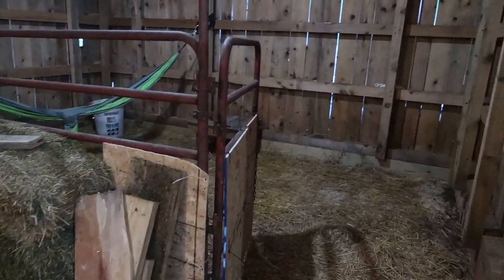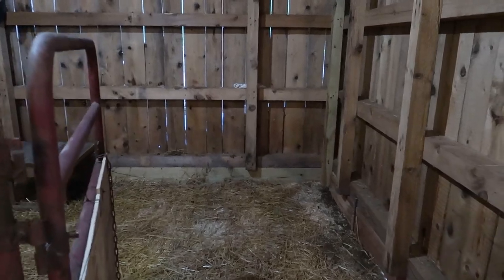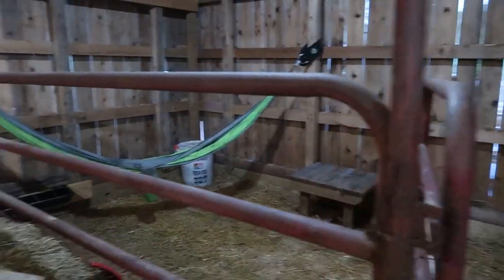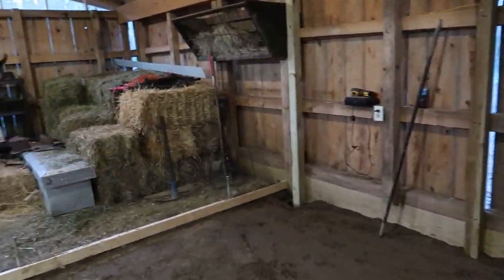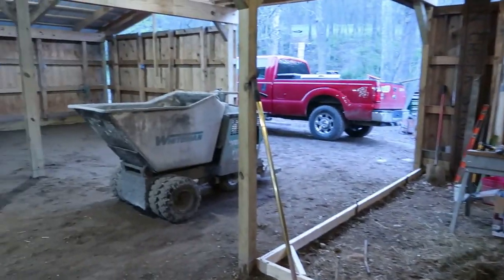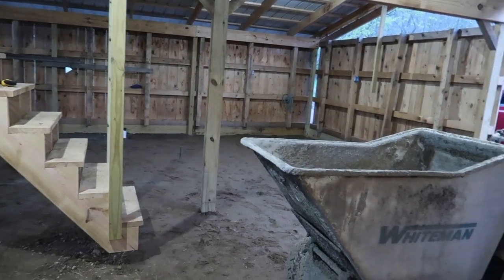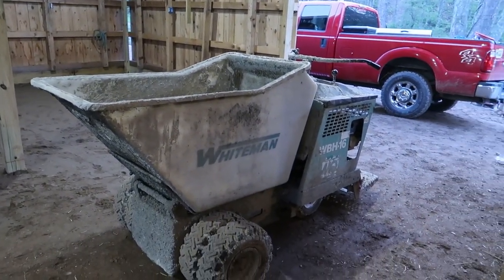Once we get this concrete done, we'll probably start working on some interior stuff. And something else I'll show you guys in a little bit, but Cruzy and Kimmy Buck got two goats. They're not in here now, but we have two goats. So now we have several horses, two goats, like six dogs, cats. Oh boy.